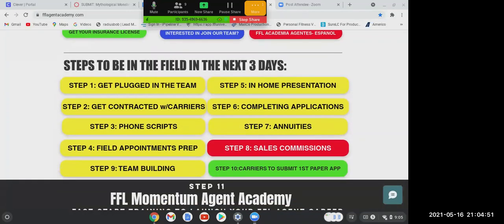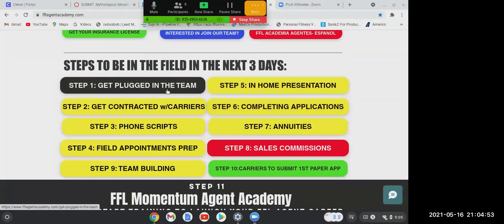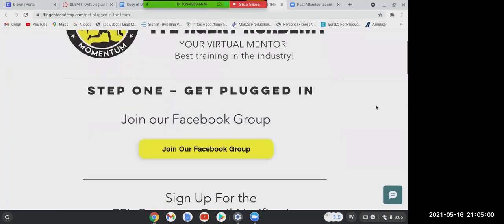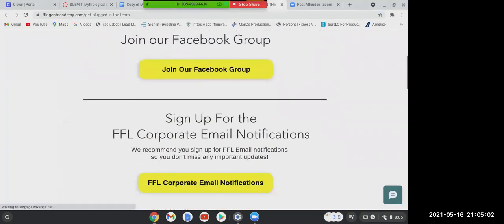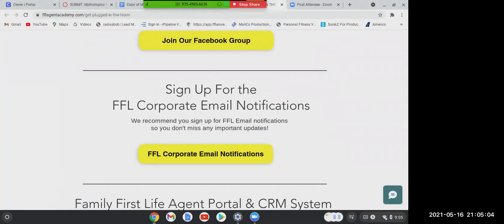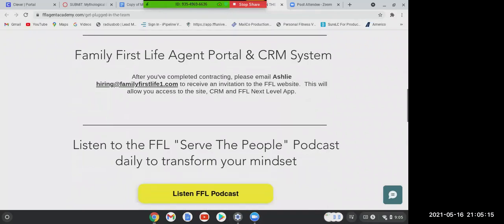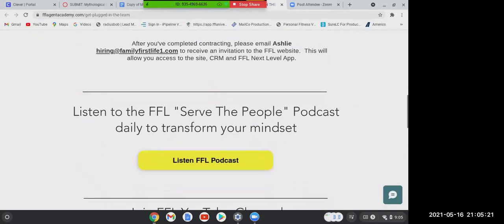These steps right here are to get plugged into the system with the team. Step one is basically joining our Facebook group, the corporate email notifications that you would apply for, and the CRM system. If you're within my team, you'll receive emails from Rhonda and maybe Neil. They will send the emails for you to be able to enter into the CRM system.